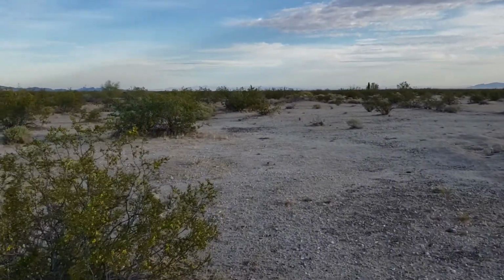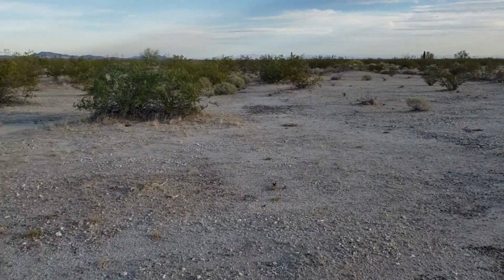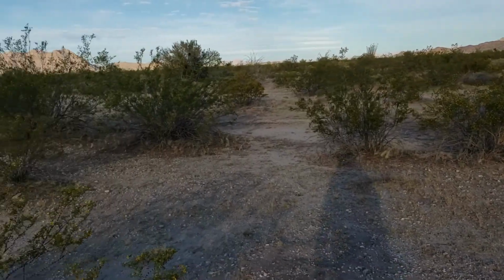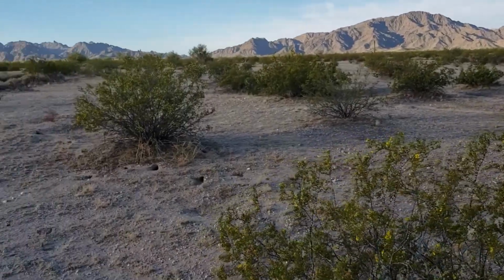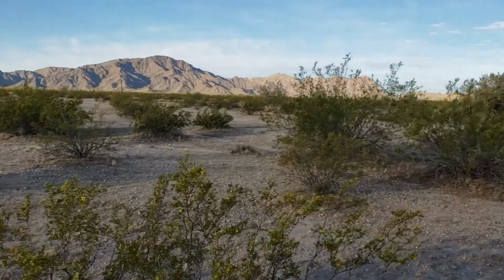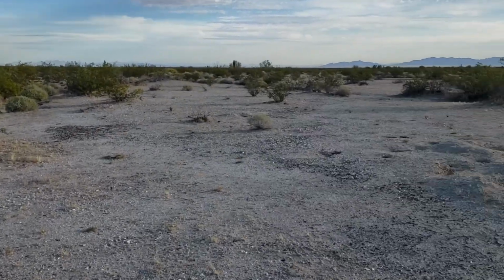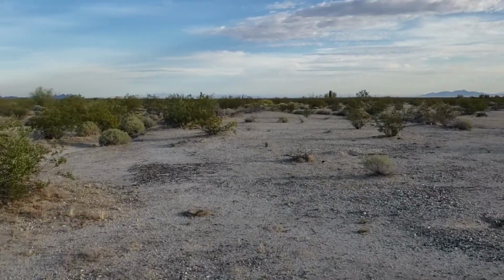yellow-rumped warbler feeding on the ocotillo, as well as orange-crowned warbler. Just had Acosta's hummingbird fly through. We have calling ash-throated flycatchers. Lots of singing black-throated sparrows. No sign of a LeConte's thrasher yet, but I have a good feeling about today. Let's see what we can find.